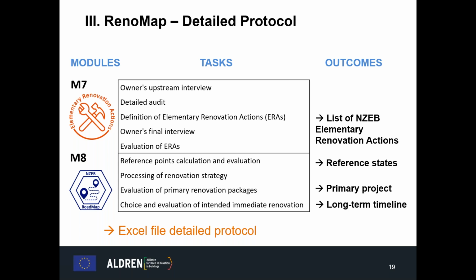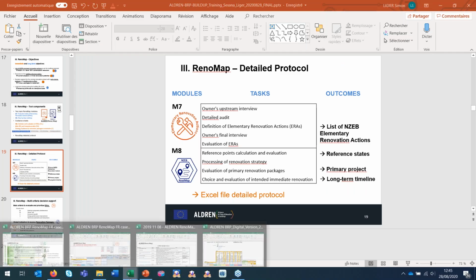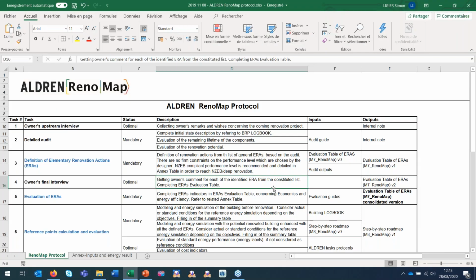We will then process the strategy guidance to create the primary renovation project. So I will show you this Excel document, which presents the ALDREN RenoMap protocol with more details, like a complete description of each task and also the needed inputs, like guidance, and outputs, mainly the modules of the building renovation passport.